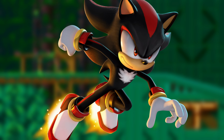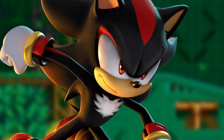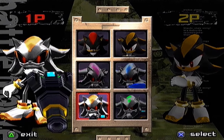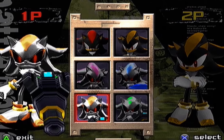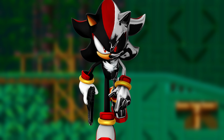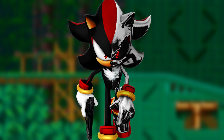When it comes to Shadow, I think they could definitely do a lot of stuff with him, but the most notable would be the androids from the Shadow the Hedgehog game. I think you could add all the different customization features, like the one that's yellow that looks similar to him, or even the full-on metal ones that have guns attached to their arms. I think these are really cool designs, and it's a shame that they're locked only behind the 2-player mode inside of the game, but what better way to bring them back than now?